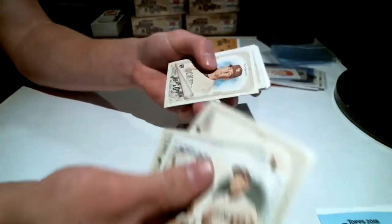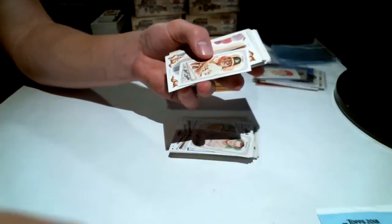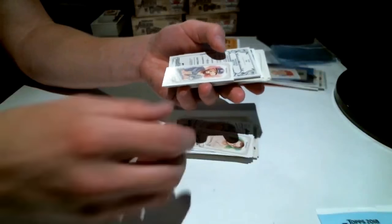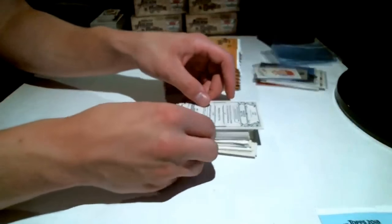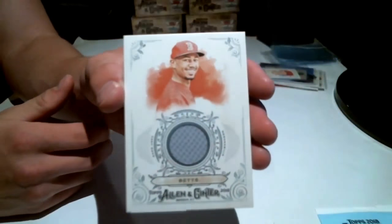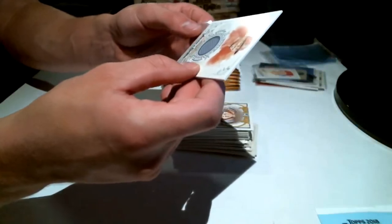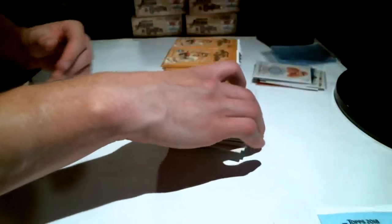Ichiro, Almora, Correa, McMahon, Gray, Marte, Gonzalez, Diaz, Eckersley, Mini, World's Greatest Beaches, Ortiz, Cozart, Syndergaard, Andujar, Rosario, Mini, regular back, and memorabilia card for the Boston Red Sox, Mookie Betts. Not numbered. It's a nice little card there. It's a good wild card. Take that. MVP probably this year. They got a good team.